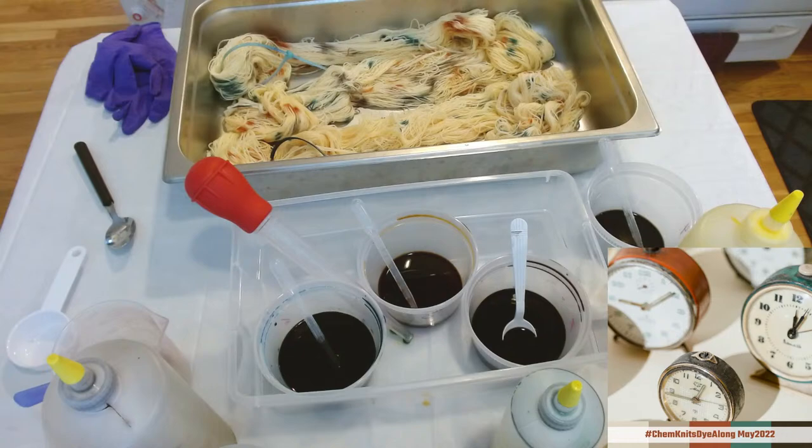We'll get this set up, and there's only 5 minutes left for the other colorway, so we may use that pan and water to do something else. But we're gonna start doing some leave no dye behind stuff in a moment.